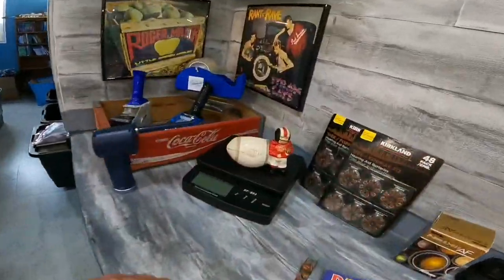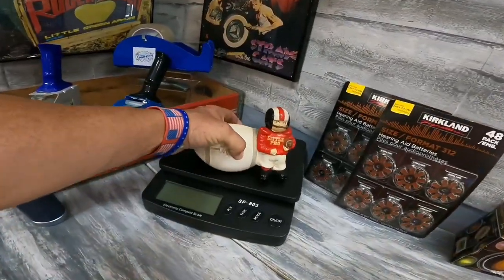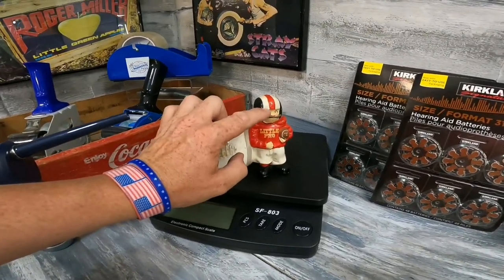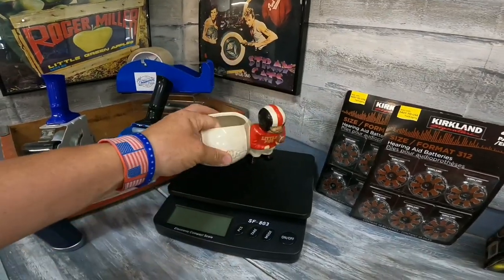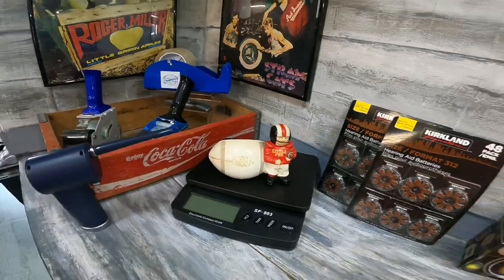Here, I just had to rescue this guy. I have no idea what I'm going to do with it. Probably put it in the booth for a buck or two or three or four. I'll check eBay. But even the mask was in place. That thing was in a bag bouncing around for years and never broke, so I figured it needed to be saved.